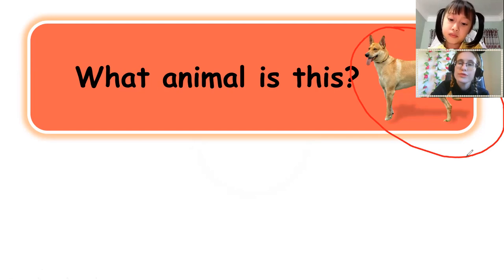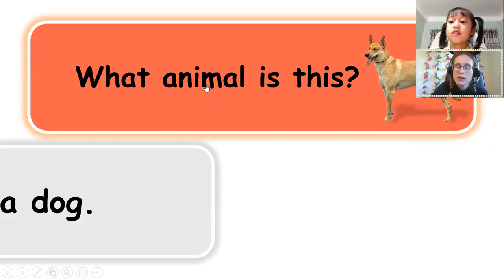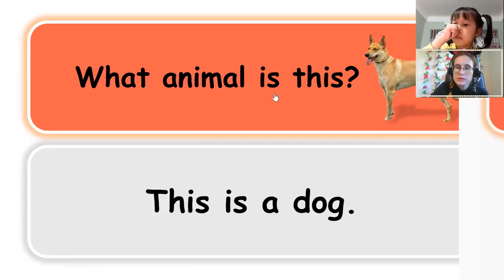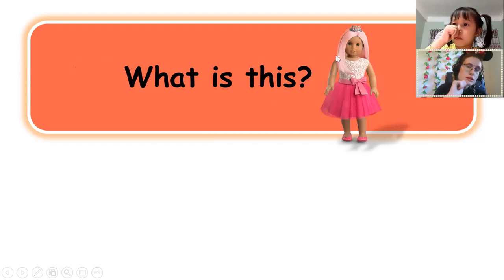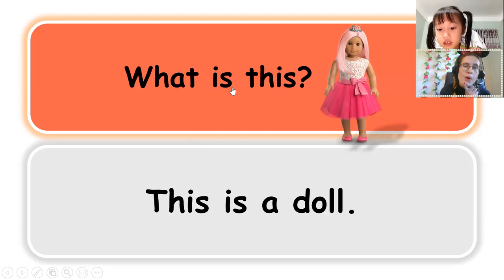Ruff, ruff, ruff. What animal is this? Dog. Okay, good work. Good job. This is a dog. What is this, Lucy? This is a doll. Doll.